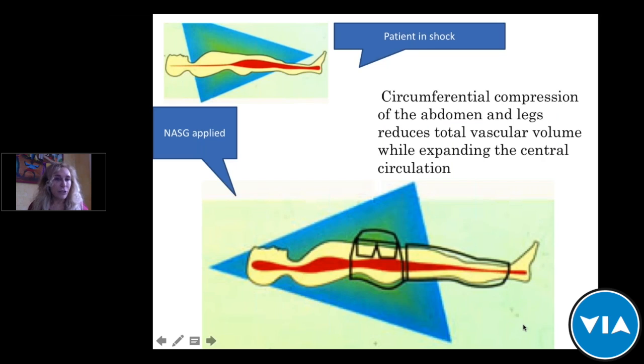So we have the patient in shock, and you see the thicker area of blood down at the lower extremities. When we apply the anti-shock garment to the woman's body, it displaces the blood that's in the lower part of the body and allows that blood to circulate to the heart, lung, and brains, keeping the woman alive and reversing shock. At the same time, it's putting pressure on the blood vessels under the compressed area, which will decrease the bleeding and sometimes actually stop the bleeding.